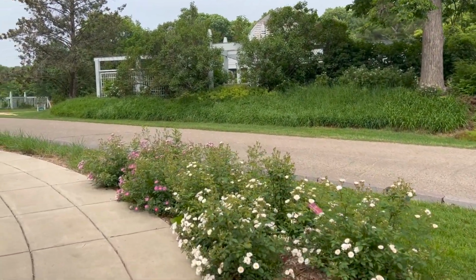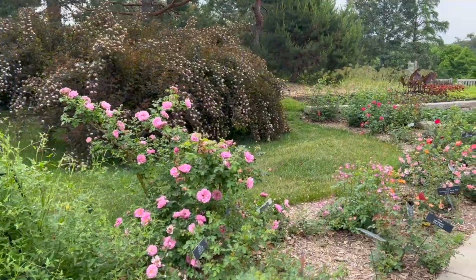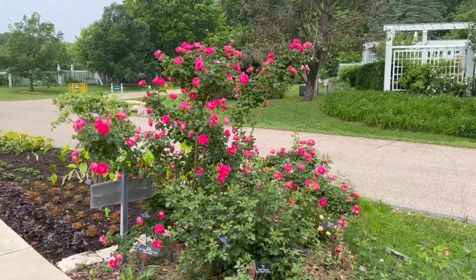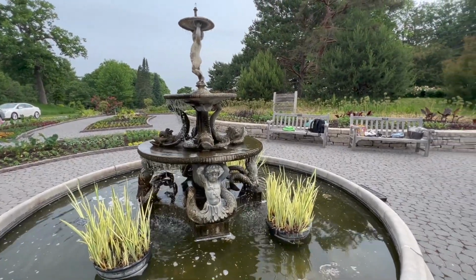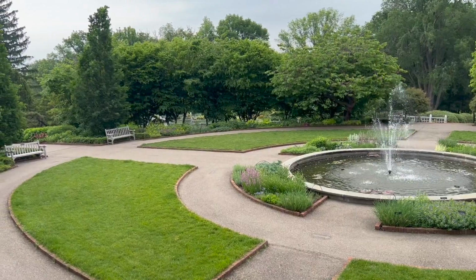Everything is blooming nicely, so it gives me hope that the peonies will be in a beautiful blooming state. I checked their website also, and they said they were. Oh, here is another beautiful place to be. Just sit around and hear the sound of the water from the fountain. Let me show you around. It's also a beautiful place to sit and relax.